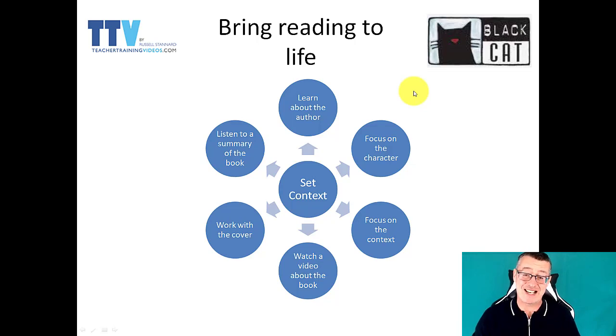Now these days, to do this has become a lot more interesting, because we can actually go onto YouTube and find out about authors, or find the basic summary of a story. We can find out about the characters in the story, or even get a bit of background to the historical context of when the book was written. Let's say you're looking at Charles Dickens and you're looking therefore at Victorian Britain, that kind of thing. And I tended to do things like that.